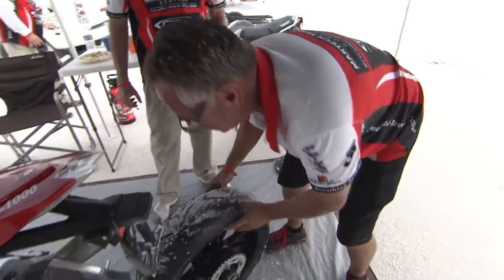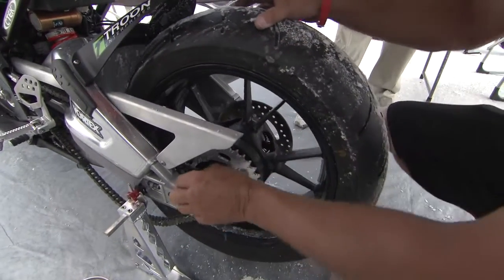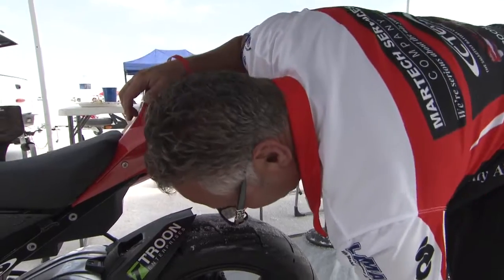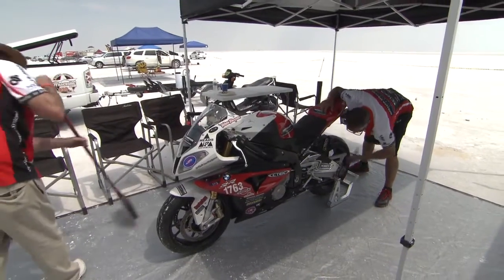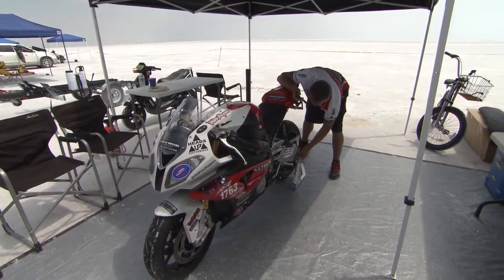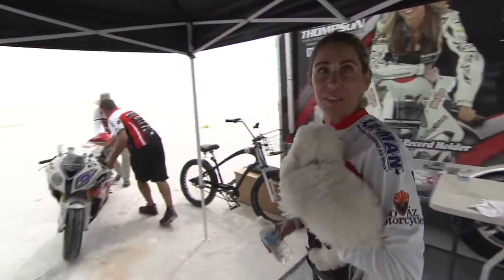Valerie's team doesn't just want to break the record of 197. They want to set the new mark over 200 miles an hour. That would put Valerie in the 200-mile-an-hour club, the most sought-after milestone in the world of land speed racing. We're ready. 200, here we come. Little gearing, little tire change. I think I'm ready.